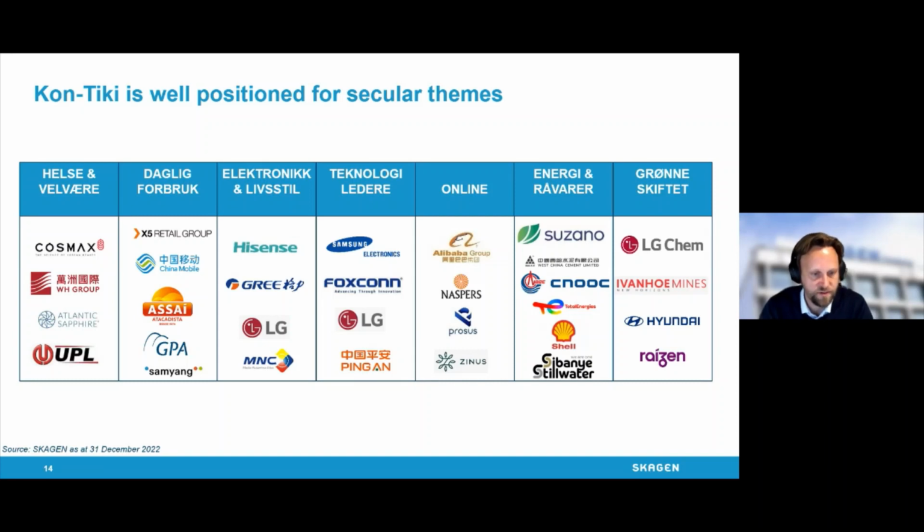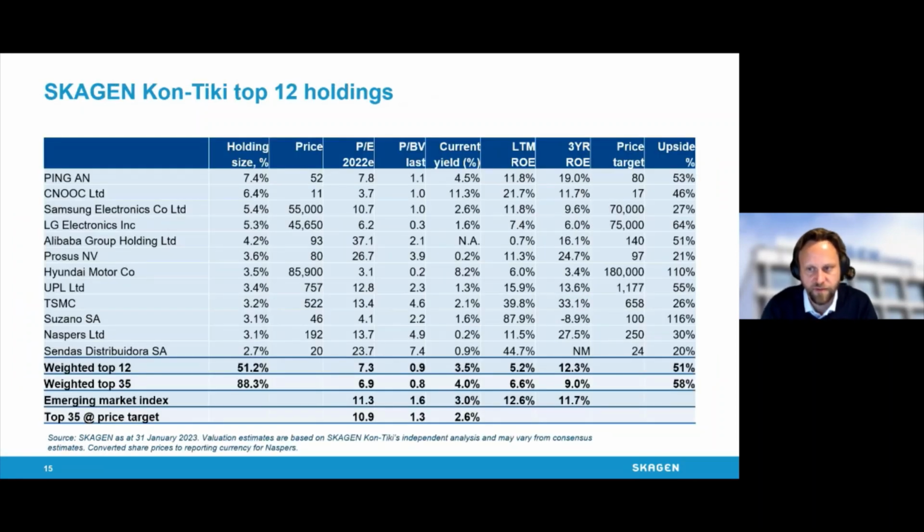And as you can see across the portfolio, we have exposure to some of the world's leading technology companies, such as Samsung, such as TSMC, that we added to the portfolio last year, as well as clear beneficiaries of the electrification of transport and our energy system, as well as good inflation protection from both energy and materials companies. If we go to the top 12 of the portfolio, there haven't been any major changes here other than just managing position sizes as share prices move.